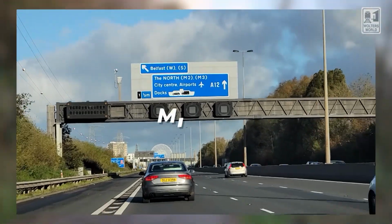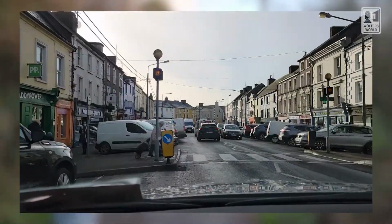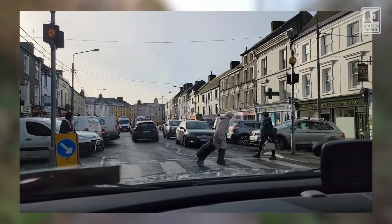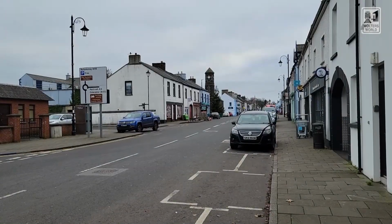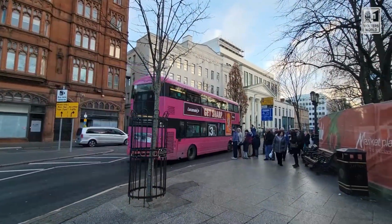But one thing you're going to notice is different is how they measure distance. In Northern Ireland, they use miles and miles per hour. Whereas in the Republic of Ireland, you will see that it's listed in kilometers and kilometers per hour. So sometimes you might get confused when you're going across the border. Wait, how did that place get so much farther away? Or how did it get so much closer? That's just switching between miles and kilometers, okay?